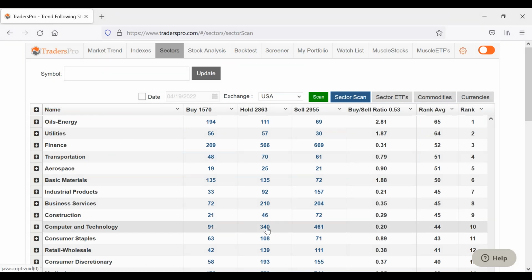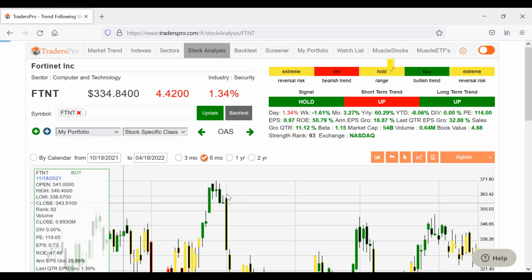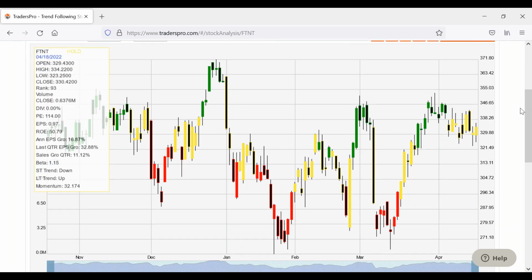Computer and technology right here. I like this pattern on Fortinet here, FTNT. This is a security software for computers. A lot of these stocks have done pretty well with the threat of Russia hackers doing some damage to the U.S. economy, but I like the impulsive move up right here, a little bit of a V-shaped move where it dropped, moved up, and then it's just kind of been moving sideways here, a little bit corrective.